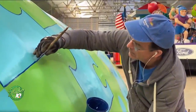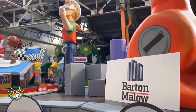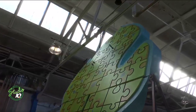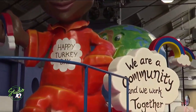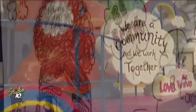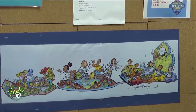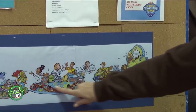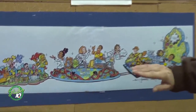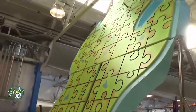This year, lots of that labor was spent creating 3 new floats. One for Barton Marlowe, Corewell Health, and another through Skillman's Foundation that was actually designed by a very talented 4th grader, each with its own theme and inspiring message. As an example, Corewell, brand new float this year, put together Spectrum and Beaumont, and the messaging in that float is incredible. It's puzzle pieces coming together to form a great, great health company.